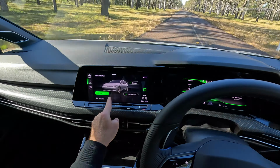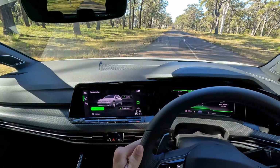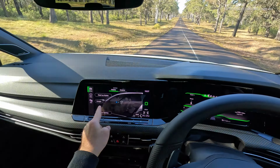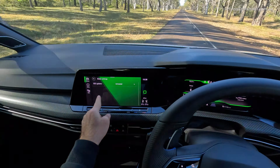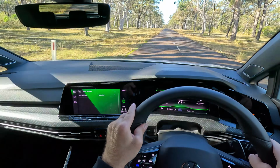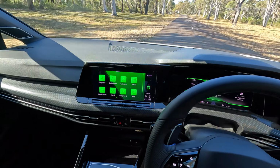Likewise, if you want to turn the stability control off, because you might be a bit of a driving enthusiast, you've just bought a car that does 0 to 100 in 4.8 seconds claimed. To do that, you've got to go into exterior, brakes, and then you can activate it or deactivate it from there. So it's just a little bit fiddly in terms of the menu flow. It doesn't seem as intuitive as it could. But I do like the grid layout of apps there when you push the home button.